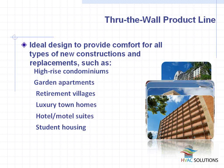So you see them all over: hotels and motels, student housing, retirement villages, garden apartments. If you start looking, you'll probably see quite a bit of these all around, but more in the multifamily market. And I have seen them as high in buildings of 20 stories, too. But the split systems are designed to be used with an inside furnace or condensing unit.